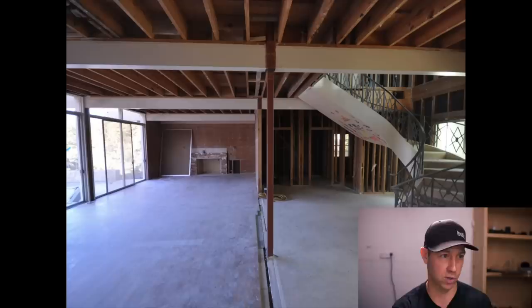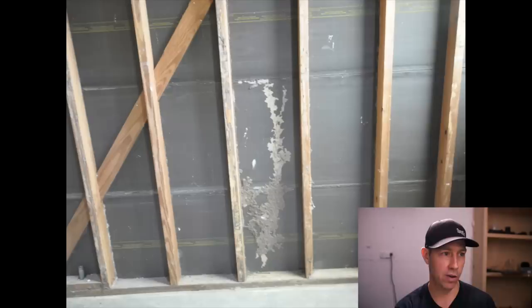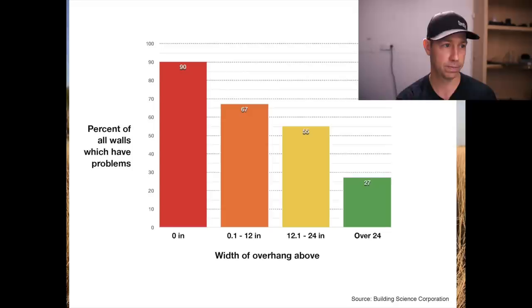And here's the inside of the house after we stripped it down to remodel it. Very few problems inside, but a couple of termite issues just in a few very specific places, not widespread by any means.